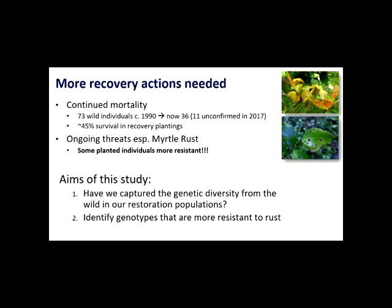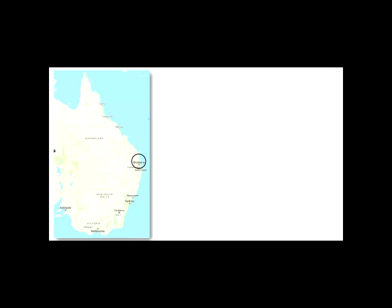And so the aims of this study were to help the local council out with answering a few questions. Have we captured the genetic diversity from the wild in our restoration populations? And can we identify genotypes that are more resistant to rust?